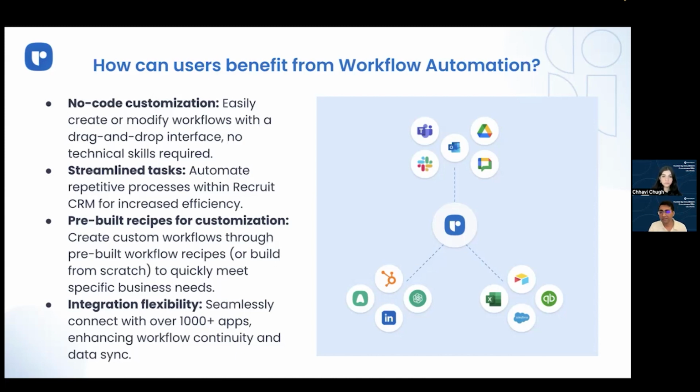So stuff like following up on invoices or getting contracts created and signed, we can help you automate those tasks. And then we have a lot of pre-built recipes, which are basically pre-built automations, so you don't even have to do the if statements. You just say, this automation looks good, use.